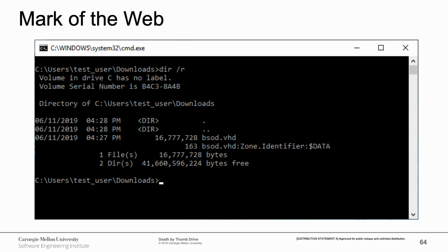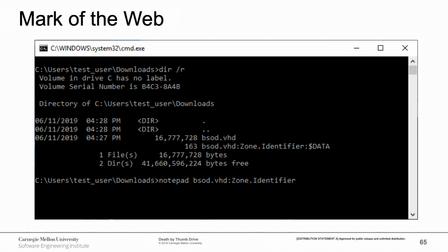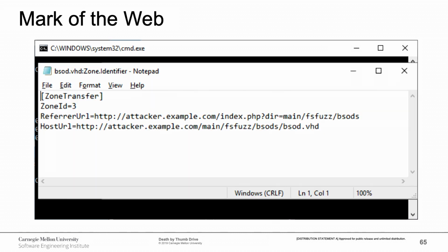Well, it turns out if you open up a command prompt here, I can do dir /r, and it'll tell me this metadata. This is an NTFS metadata sort of thing, and I can actually see here a zone identifier. If you want to, this is kind of neat, you can just run Notepad and open that file, and it tells you exactly where this file came from. Zone ID 3 means it came from the internet, somewhere sketchy.